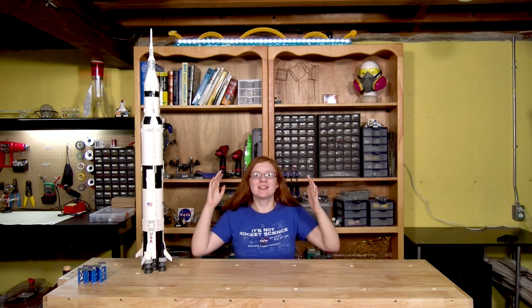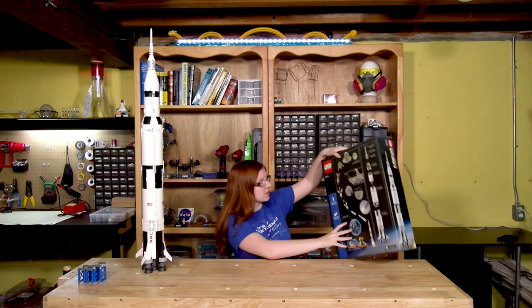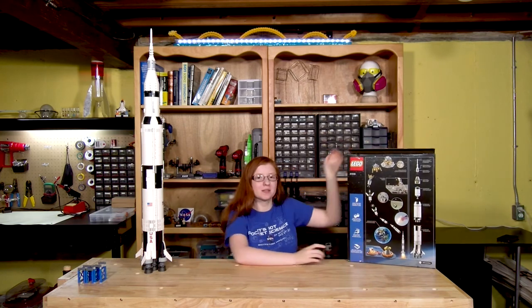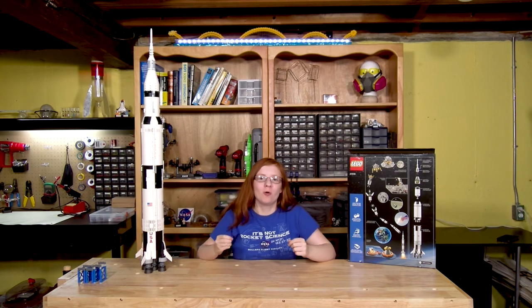One of the really cool things with it is that it can actually separate like the actual Saturn V did. They even feature part of the process on the back of their box. But I'm gonna act it out for you guys because this is so cool.